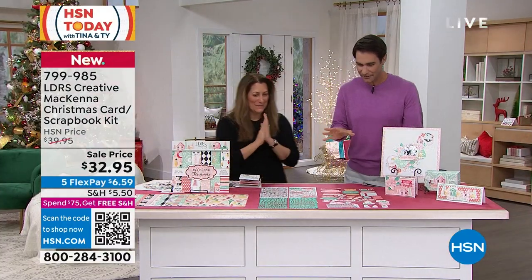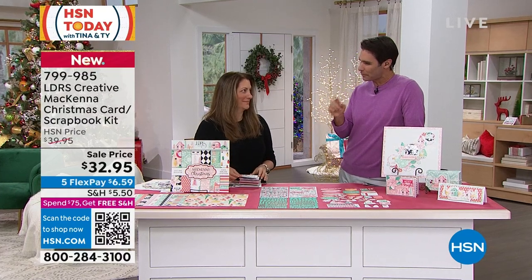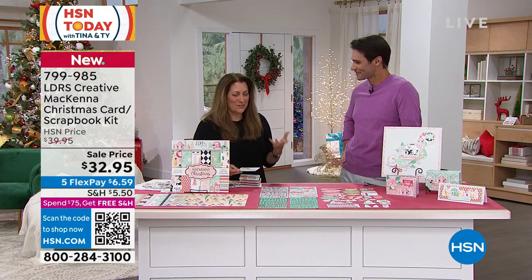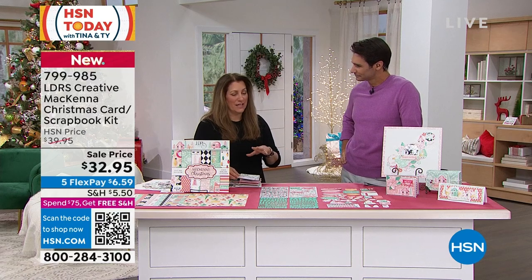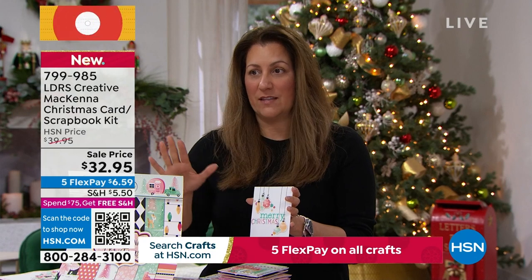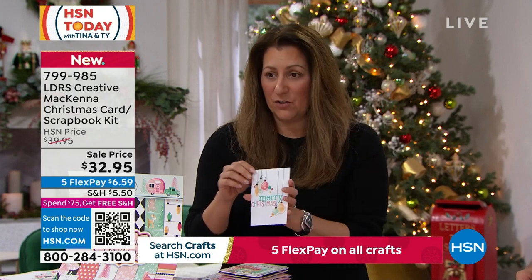So the first thing I notice about this is, like I said, there is a classic look and feel, but the colors give it a fresh impression. We modernized those traditional classic Christmas items. And I love this kit. This kit has over 700 pieces in it. You're going to get everything you need. You literally just add adhesive and you can start creating.